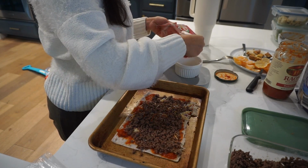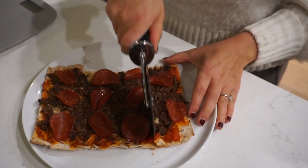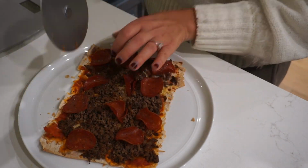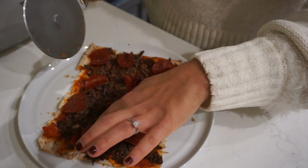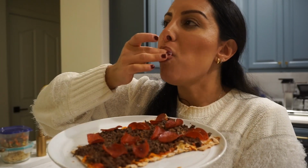And it's high protein because of the turkey pepperoni, and because I use a light, reduced fat shredded cheese. So that adds some extra protein, and the ground beef, obviously. So it's really satisfying. It satisfies that pizza craving that I have, and I don't feel like I'm dieting. So that's a win-win for me.